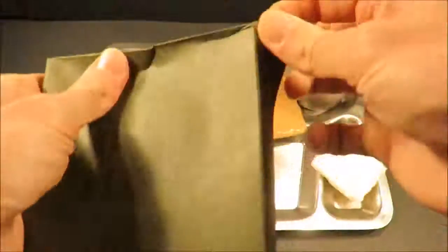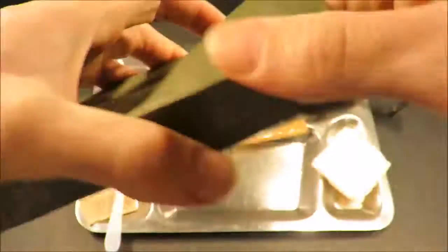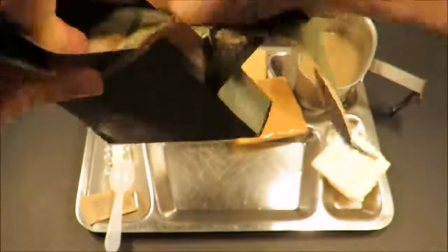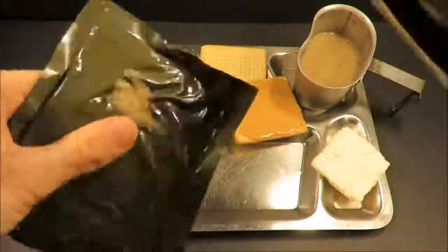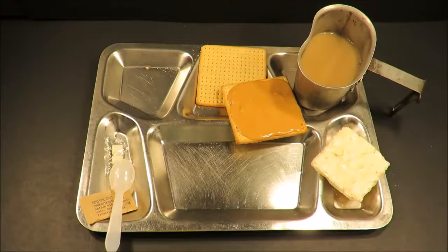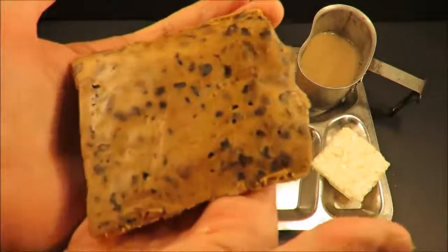Pineapple nut cake. Now, if this thing is still good, that is a true miracle. I hate having to mangle these boxes, but it's the only way to get them out. Wow, that thing's really in there. That smells awesome. There's no rancidity to those nuts. Look at that. I can't even believe it.